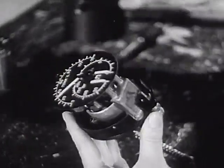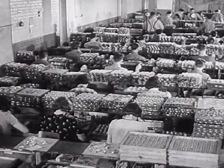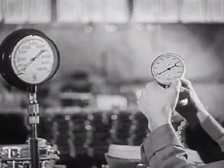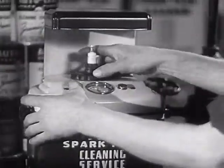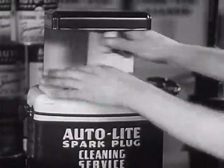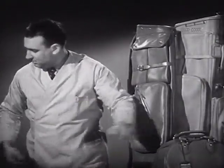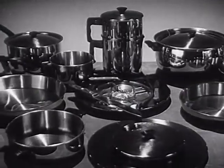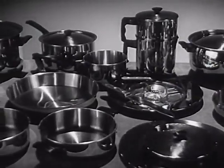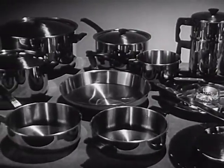These products, aircraft thermometers, pressure and flight indicating devices, exhaust gas analyzers, industrial pressure, vacuum and compound gauges, and heat recording instruments, spark plug cleaners, round out the picture of Auto-Lite as the complete supplier of the automotive field. Such Auto-Lite leather products as portfolios, golf bags, and gun cases make it possible for Auto-Lite to supply protective boots to the automobile. The experience in metal working gained through the manufacture of stainless steel kitchen utensils adds to the ever-growing importance of Auto-Lite in the manufacturing world.